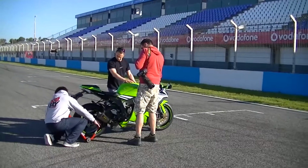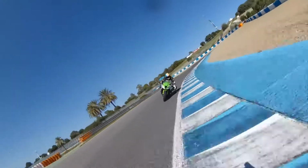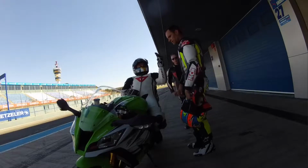In fourth place is the Kawasaki ZX10. It did really well at Jerez. One of the problems with this bike on track, as a road bike at least, is it's very tall geared, and most tracks you take it to, that is a problem. But Jerez obviously suits the Kawasaki very well.